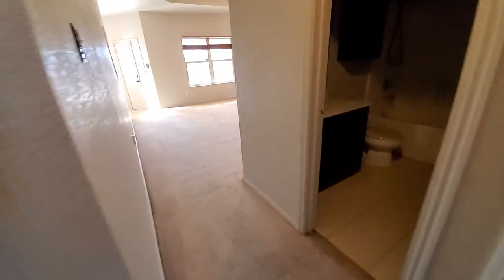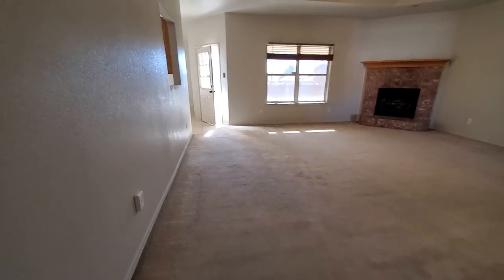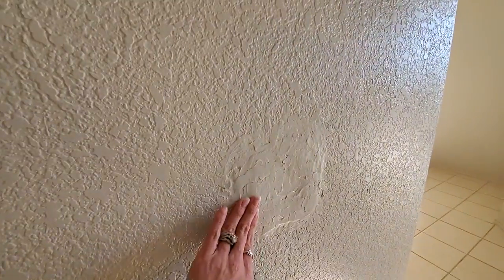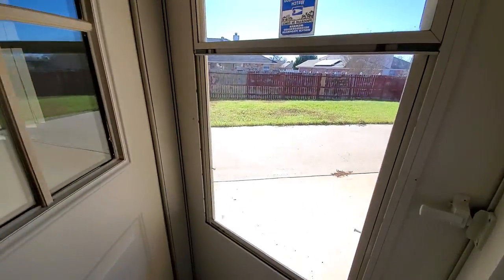I do see some drywall stuff where it looks like something had happened, and then you kind of see that is kind of like bubbled out, but that's just cosmetic where they just didn't fix it properly. And so this is just another thing. They just didn't fix it properly. So I don't know. That's basically the only thing that I can see wrong when I walk through.